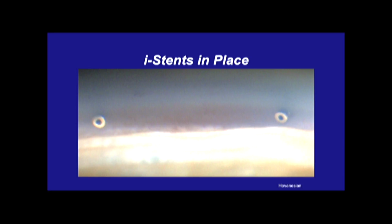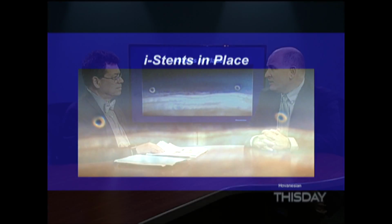So after it's in there, you can't see it when you look at someone's eye. We have to use special instruments that give us a view like we see on the screen to see that it's even there.